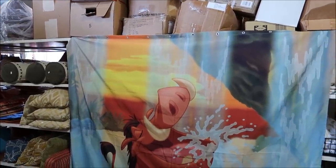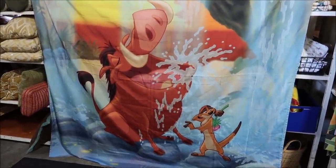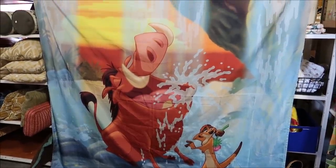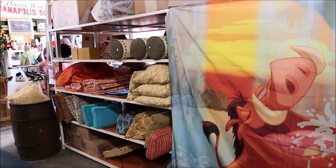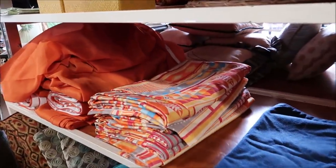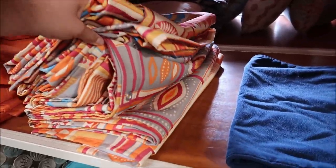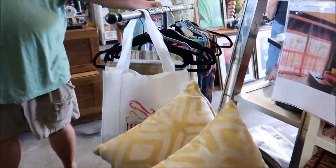I had to pull up the Lion King shower curtain now because I just think they're so awesome. Look, it's Timon and Pumbaa actually showering. This is so awesome. I've got to find out how much these are. And there's tons of them. They have so many shower curtains from all the different Disney resort rooms. These are all the Polynesian ones right here. I love it. This is so cool. Look, they have tons of them.